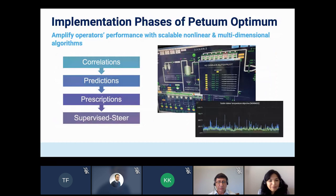Roberto, do you want to add anything here based on your domain knowledge? Yes, I will say that Petuum Optimum can be applied to any of the assets of the cement plant that require real-time optimization. For example, here in this case, we are seeing a cooler controlling in real time. In this specific example, as we know, we have multiple degrees of freedom, so for the operator, it's really hard to optimize it all the time. By doing subtle changes every minute or every 5 minutes, we are able to recover more energy, have more stability in the underground pressure, and also we know that we are cooling down the clinker to the required temperature.